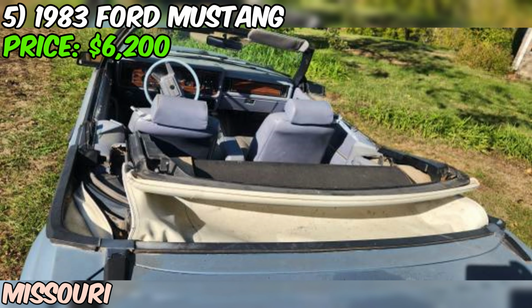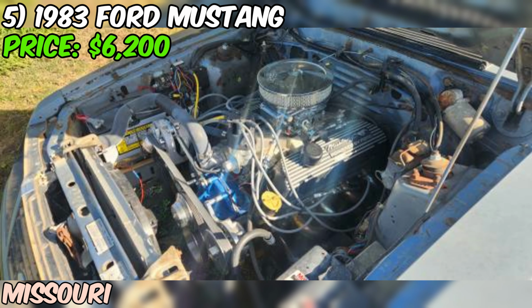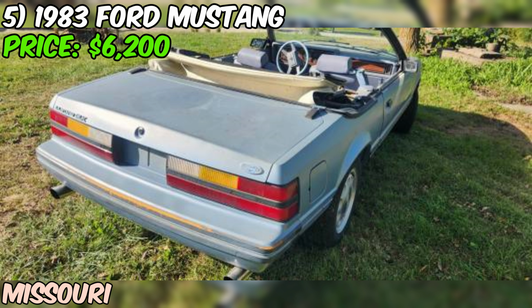That being said, with all the mechanical work that's been done, this Mustang should be a solid driver. The new engine and transmission should provide plenty of power and reliability, and the new suspension components should make it handle like a dream. Of course, as with any used car purchase, it's always a good idea to see it in person and have a mechanic check it out before making a final decision. And with a car that's been modified like this one, you'll want to make sure everything was done properly and that there are no hidden issues lurking beneath the surface.